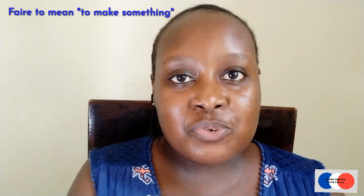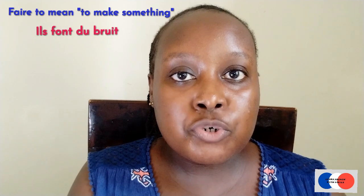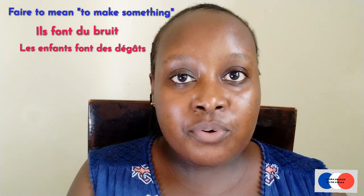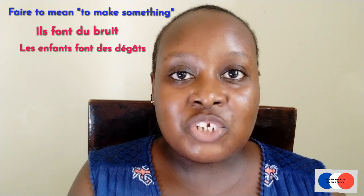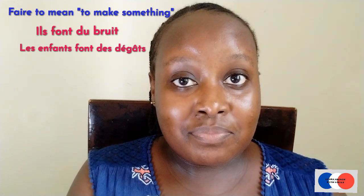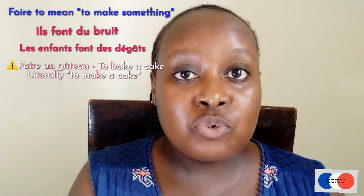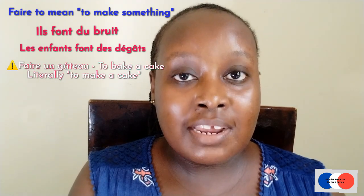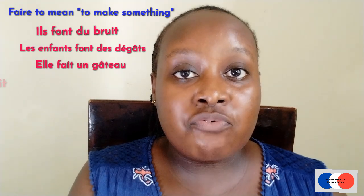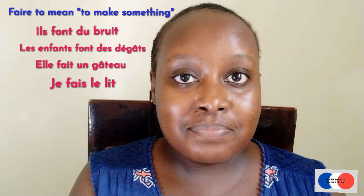Faire can also be used to mean to make something. For example, ils font du bruit, they are making noise. Les enfants font des dégâts, the children are making a mess. Now this is interesting. We say faire un gâteau to mean to bake a cake, literally to make a cake. For example, elle fait un gâteau, she bakes a cake. Je fais le lit, I make the bed.